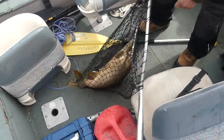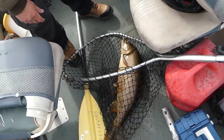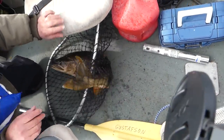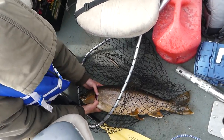In the net. Wow. Oh my god. Wow, big, huge fish. Oh, that is a lake trout. Holy cow. Oh my god. Where's he? He's hooked. He's on the hook already. They've both unhooked themselves in the net. That's a hook already. Wow.